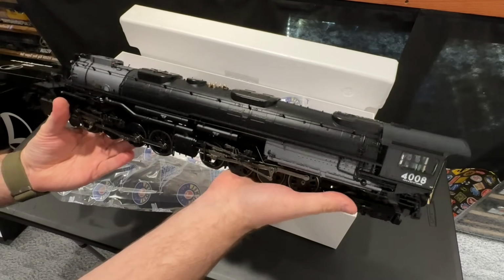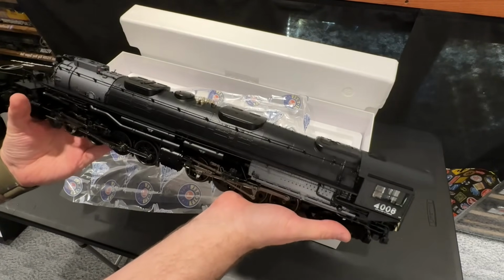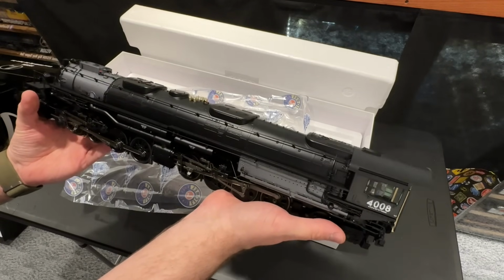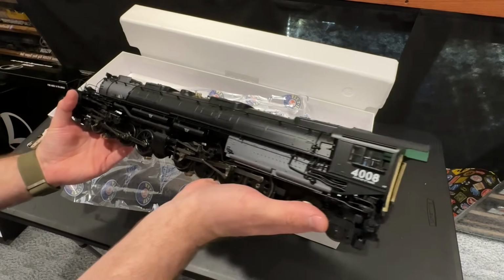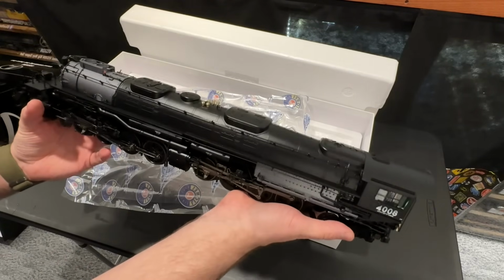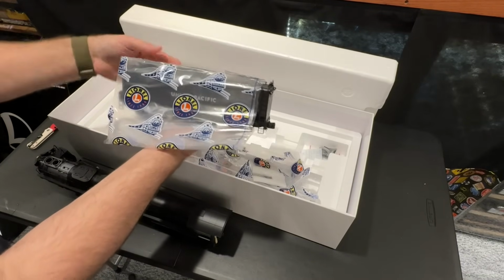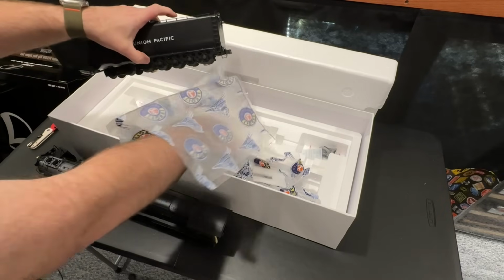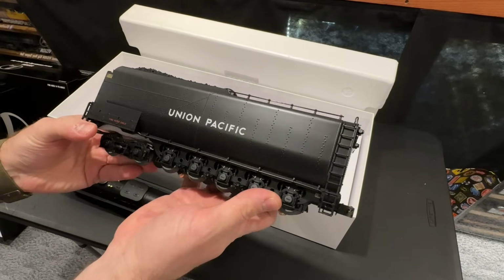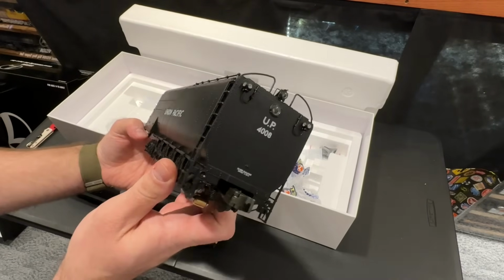Holy cow, that's heavy. This thing is massive. You know, this is my 5th big boy. I've got 2 MTH big boys, and this is my 3rd Vision Line big boy, and they never get old. It's just awe-inspiring. This thing's incredible. There we go. Looks great.